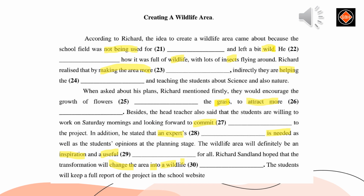That is the end of part four. You now have 6 minutes to check and copy your answers onto the answer sheet.